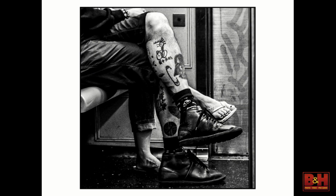This is on the subway. There are always interesting people on the subway. Love tattoos. These two sets of legs seem to be really intimate, even though you can't really see the rest of their bodies in the picture.